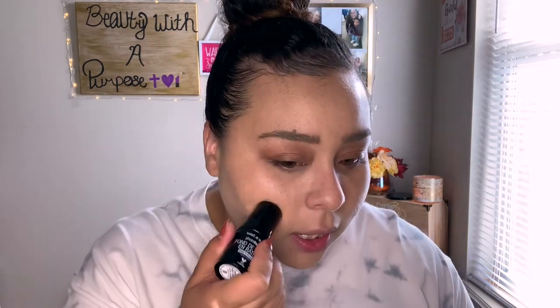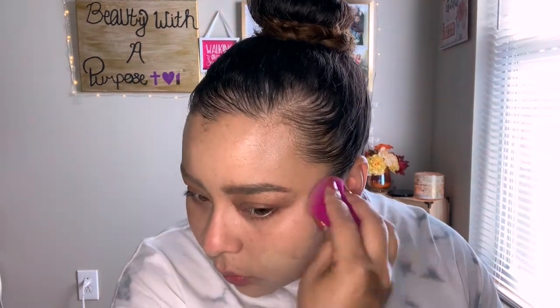So all I'm gonna do is go in over these spots where I've been breaking out recently and just add a little bit more for a little extra coverage and see how it builds. Just anywhere that I have a little pimple, we're just gonna go over those spots a little bit more.